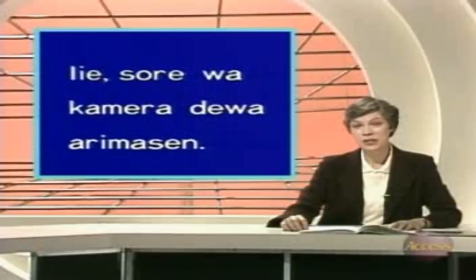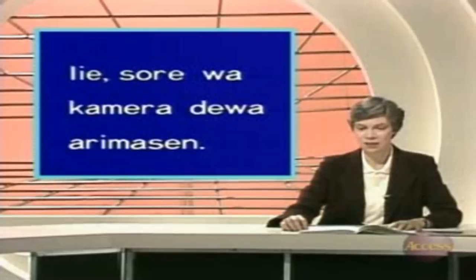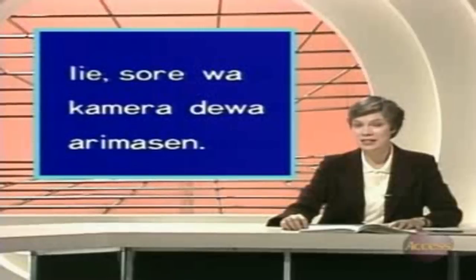To tell a person who's asked you this question that he's wrong, you say, いいえ、and then continue with this reply. それは〜ではありません。Let's practice repeating this after Mine-san.